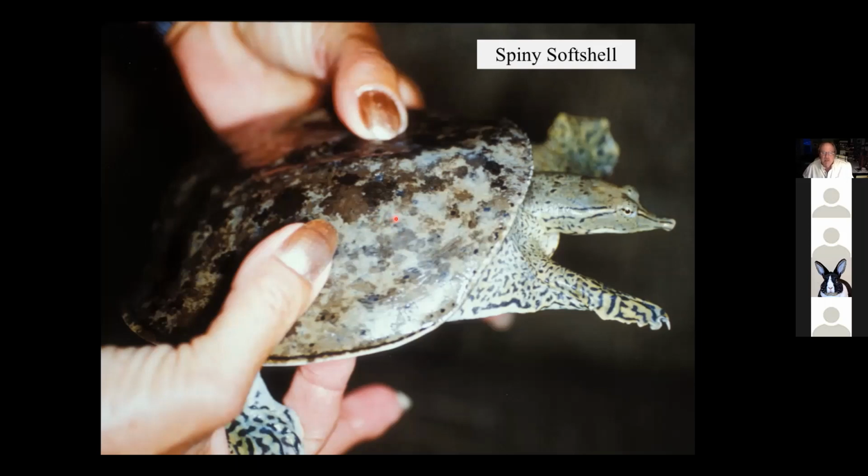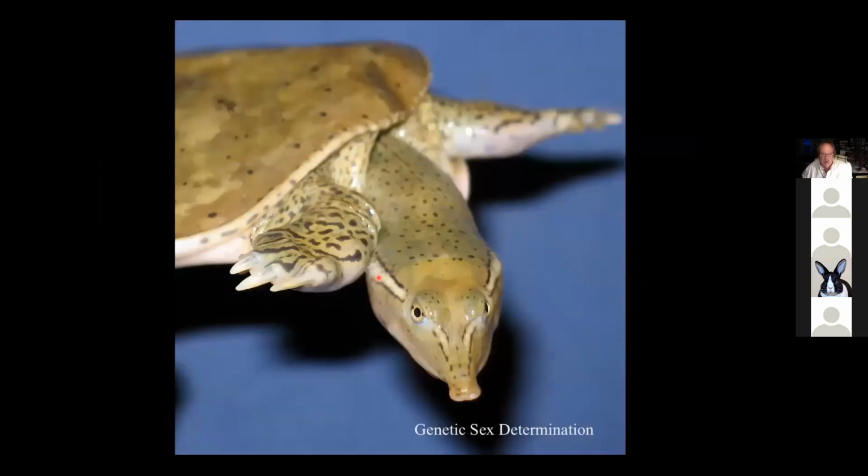All right, this is a little spiny softshell, and we were just talking about scutes, but this guy just doesn't have scutes. It's a smooth, leathery, flexible shell, and you can see its long, pointed nose that looks like a snorkel and actually works like a snorkel. You can see the stripes on its head, which are good identifying characteristics. And here we see the stripes again. We see that pointed snout. Look at the nostrils here, the paired nostrils.